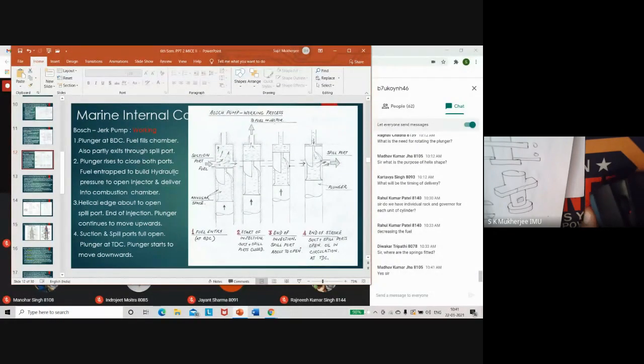That's it. Now, this is the explanation to how the fuel is injected and when it is injected. And I've seen in the past, most boys make a mistake in saying that when the plunger comes to a stop, fuel is injected. No, the plunger keeps moving up, but the fuel has stopped injection. That is because the plunger has the helix edge opening into the spill port.